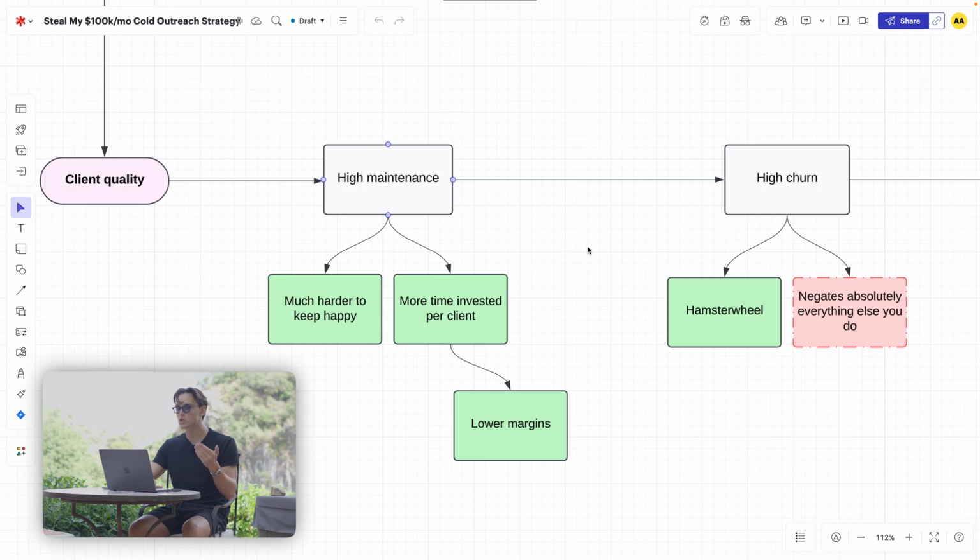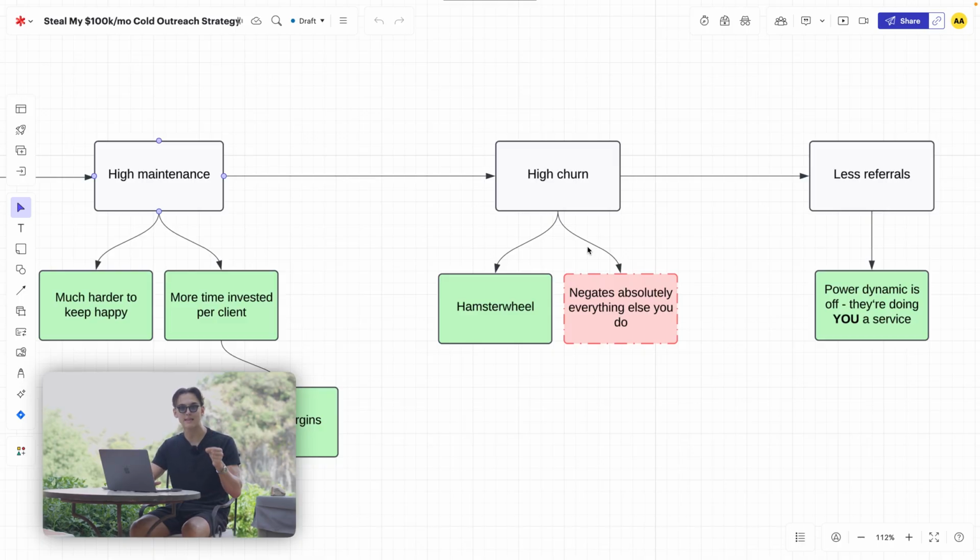They'll be much less lenient because the dynamic is that they are doing you a service and not the other way around. It also creates a lot of churn because again, they're not lenient. The first time you fuck up, you can be sure that they will kick you out, which creates a hamster wheel. And churn is basically the worst thing that can happen in your agency because it negates absolutely everything else that you do.